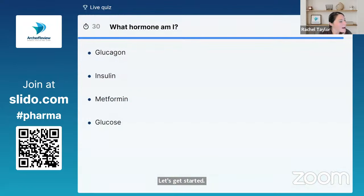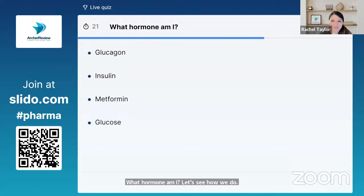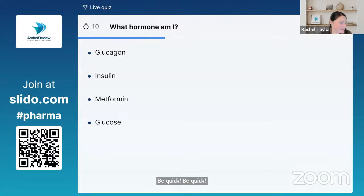What hormone am I? Let's see how we do. What hormone am I? Be quick, be quick. You have to get it right, but also be the fastest. Let's see how we're doing. 5 seconds. All right. How do we do?